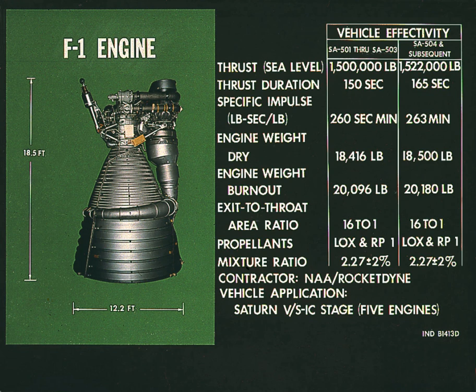Test firings of F-1 components had been performed as early as 1957. The first static firing of a full-stage developmental F-1 was performed in March 1959. The first F-1 was delivered to NASA MSFC in October 1963. In December 1964, the F-1 completed flight rating tests. Testing continued at least through 1965.